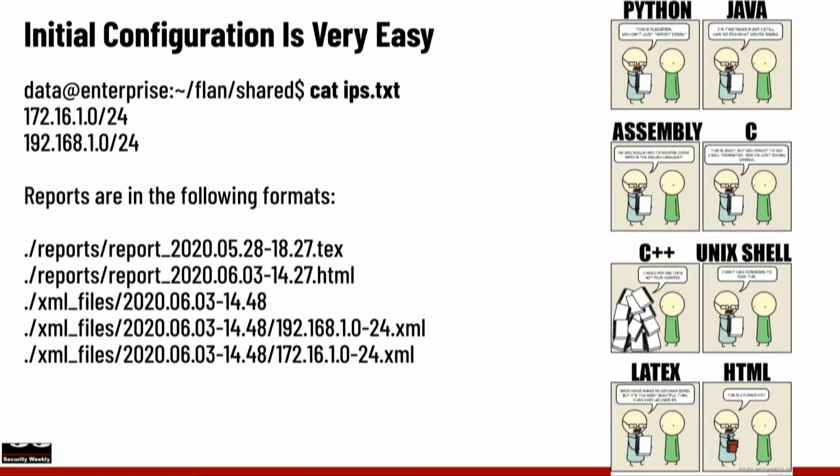True. Now, I added this graphic, which is hilarious. I know the text is really small, but it's all the different programming languages, right? And under LaTeX, it says, "Your paper makes no goddamn sense, but it's the most beautiful thing I've ever laid eyes on."